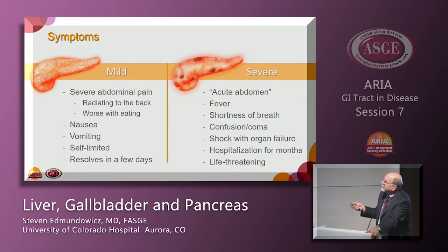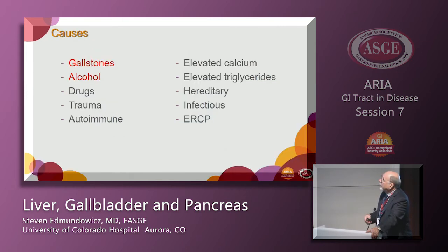The mild cases of pancreatitis, they can get abdominal pain, they get nausea, vomiting. It's relatively self-limited and it'll resolve. It's these severe cases that we're concerned about where the patients really present with an acute abdomen. They can go on to confusion, coma, shock, and it can be life-threatening.